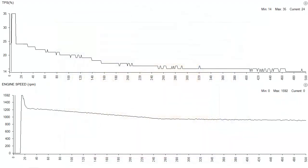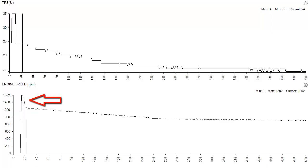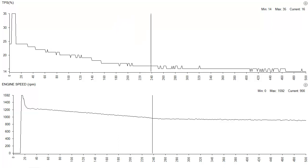The throttle valve is motored open to 35% for starting. After the initial RPM flare, throttle valve opening is reduced, slowing the engine. Throttle opening will be about 10% for hot idle. Shifting into a drive range or selecting AC will increase it by a few percent.